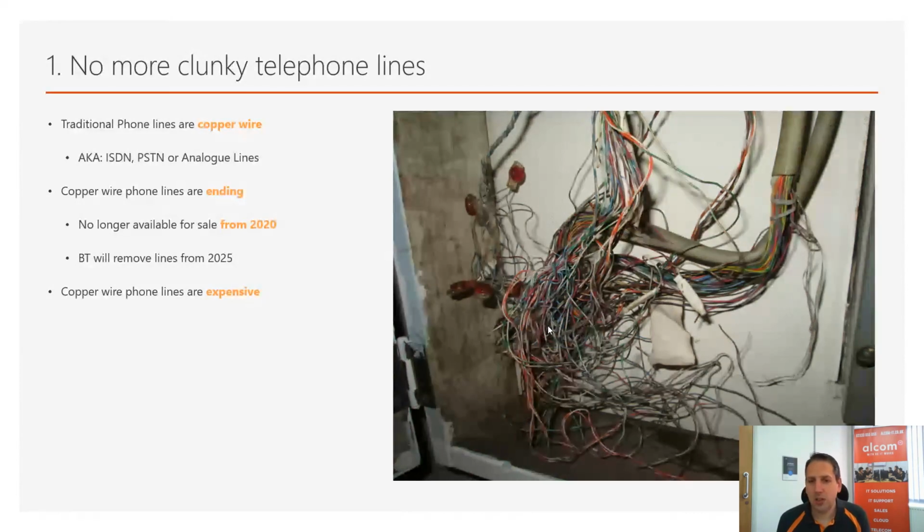Thing is, what can you do with phone lines if you don't have physical actual lines coming into the building? Well, their replacement is something called SIP trunks. These are virtual phone lines that come down through the internet connection and into the 3CX. There is no physical line. It comes through the internet from various providers like us.